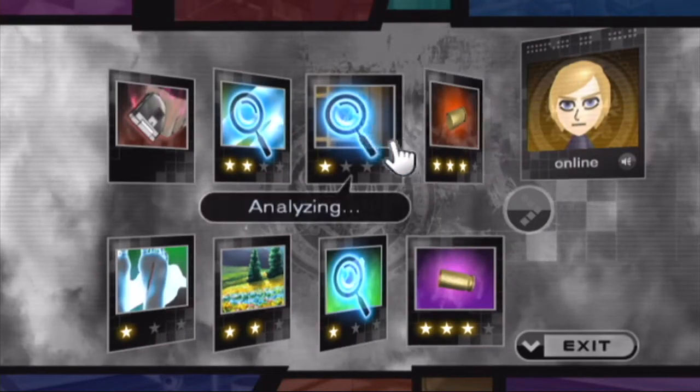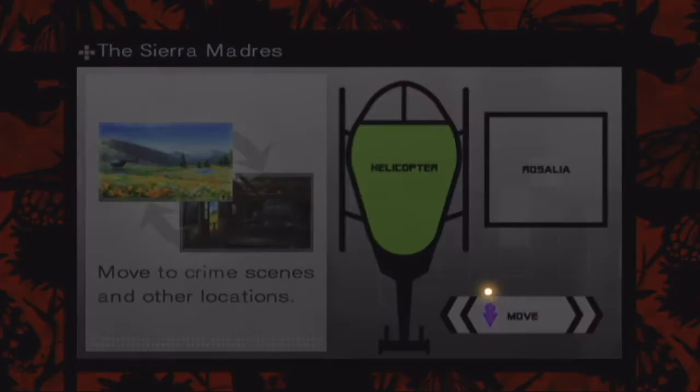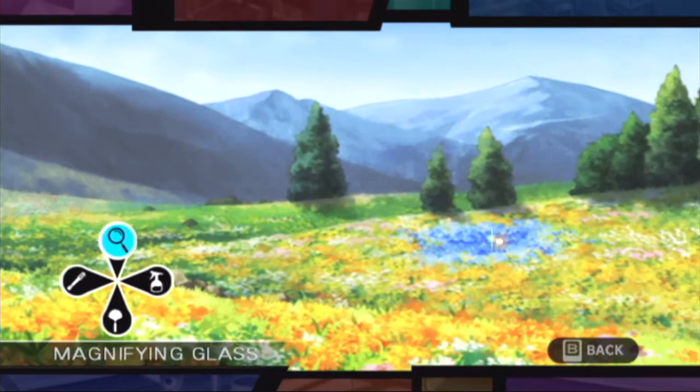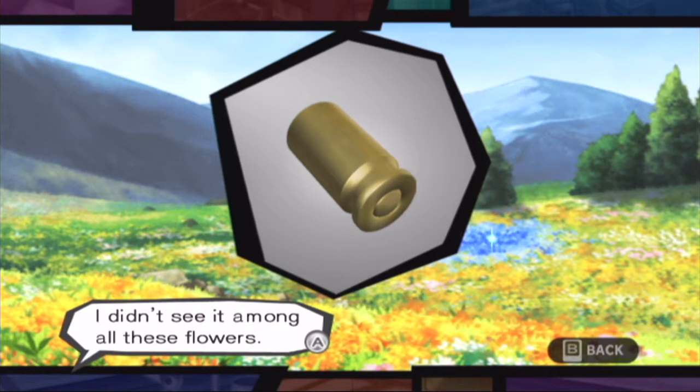Yeah, let me go look at the flowers, see if I can pull anything from that, I guess. Oh, yeah, it wants me to look at the flowers. And it's already blinking, that's convenient. Another bullet casing here? I didn't see it among all these flowers.